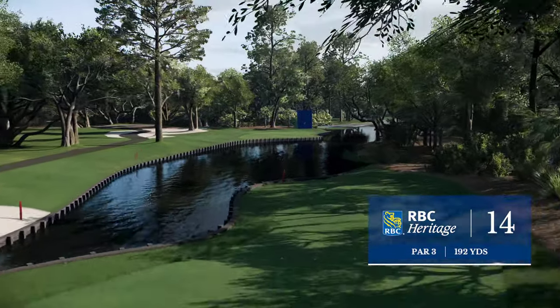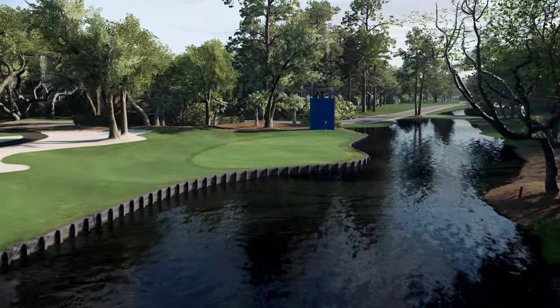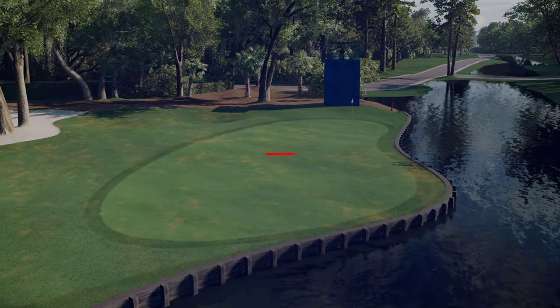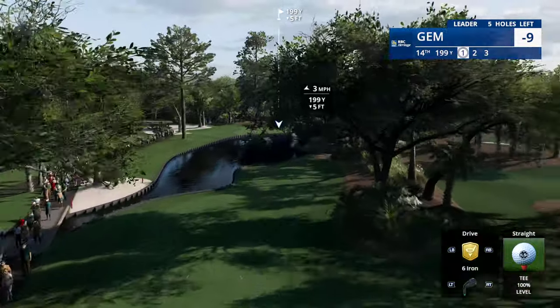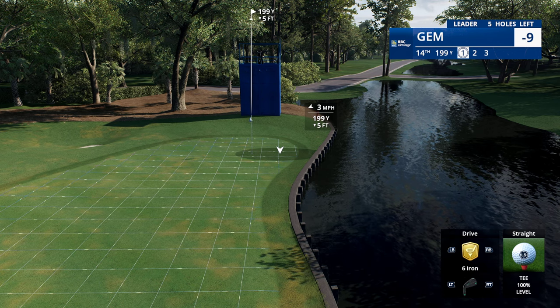On to the 14th now. This one almost a mirror image of number four. It's a par three at 192 yards. At four, the danger was water left. Okay, pin top right, with a generous bailout area on the right. Good. The wind's going against us here, so that's pretty good. That's going to help.